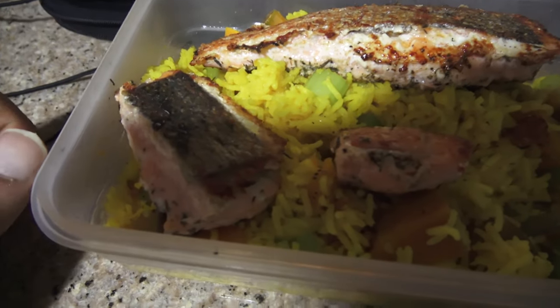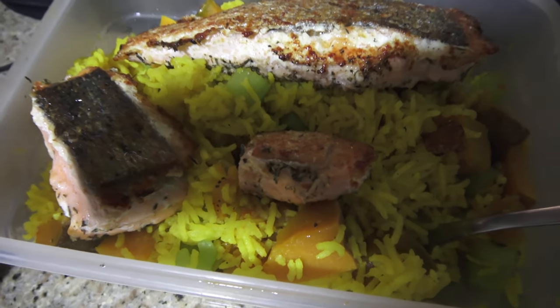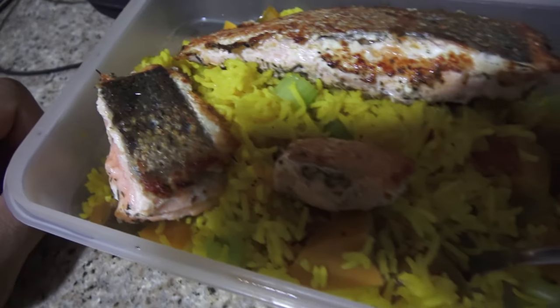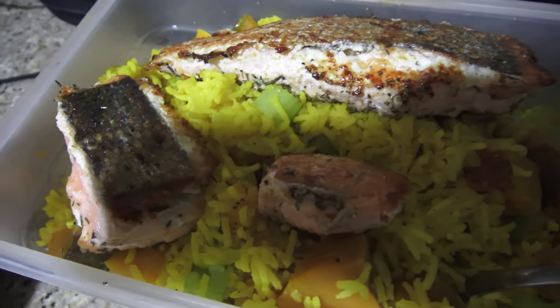Would you look at this, guys? Would you look at this? This is the old school meal I love to eat. Golden rice, healthy vegetables that are easy to digest, and salmon, one of the healthiest fish, one of the healthiest protein sources, period, out there.